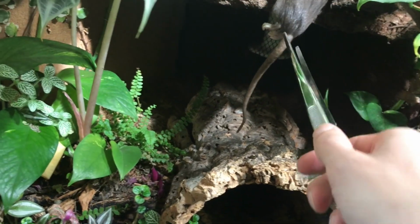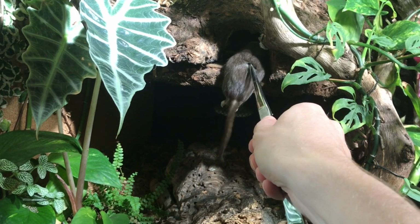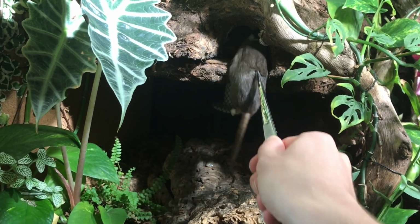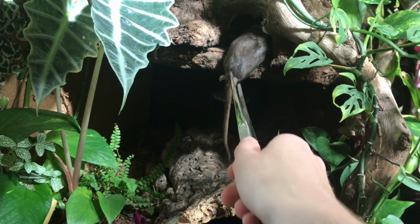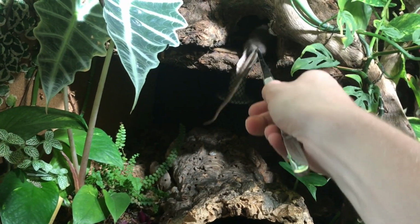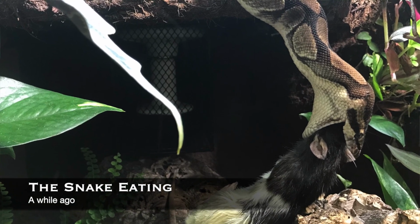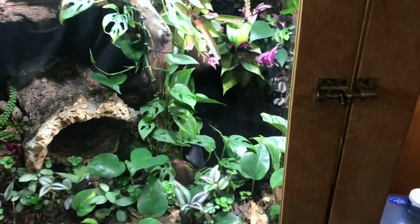I've been feeding the snake 1 to 2 times per month. Let's see if he'll eat a frozen thawed rat for the camera. Well, nothing just yet. He's a little camera shy, I think, about eating. I've been unable to actually watch him eat for a while, but I think that if we leave this for him, he will probably eat it.